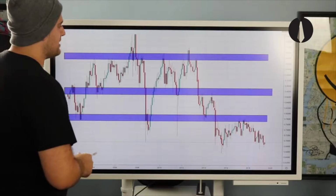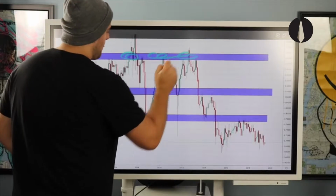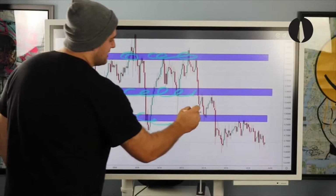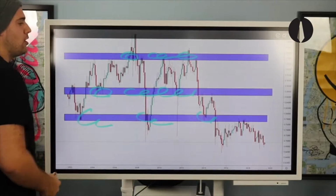Starting on the monthly, as usual, we identified areas of horizontal buy and sell sensitivity. So here are our monthly upper, mid, and lower monthly zones. Now it's time to talk about flow.